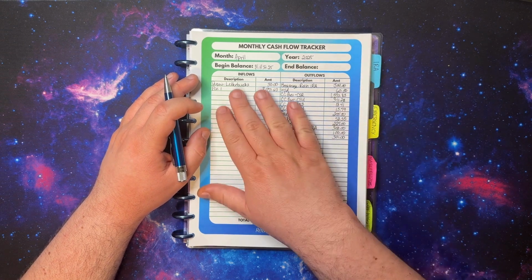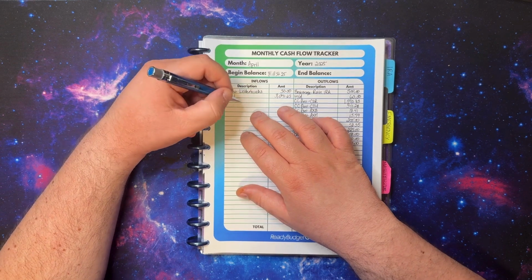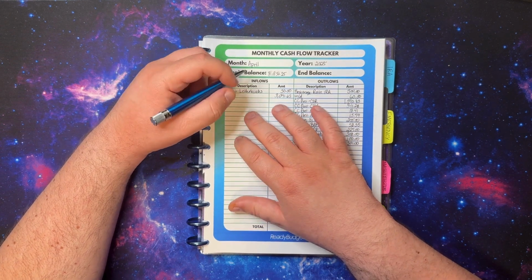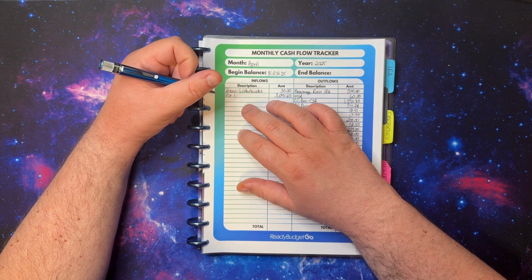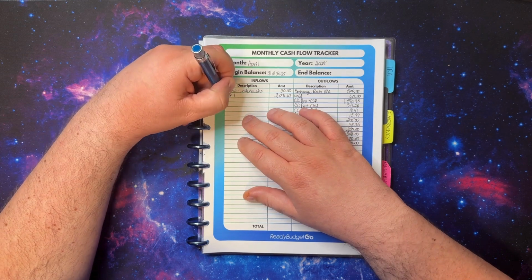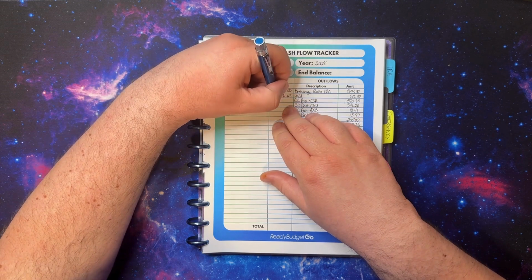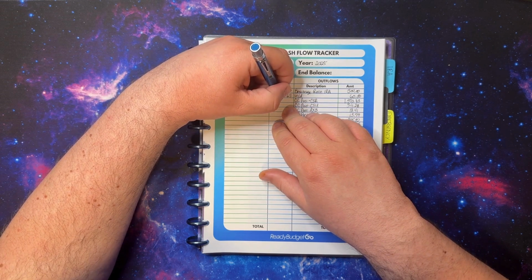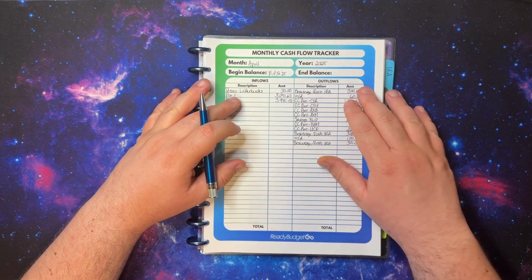So I'm going to write in all of the transactions, and there weren't all that many, just because this has been a really light month as far as the checking account goes. So where did I write those down? Here we go. Okay, so paycheck 2 was $3,981.40.